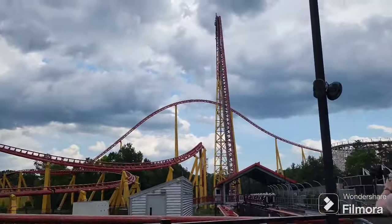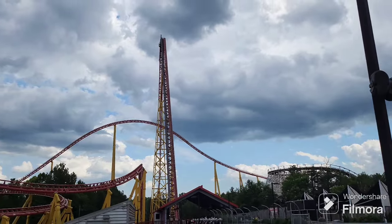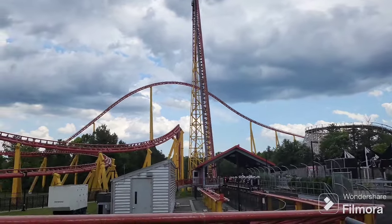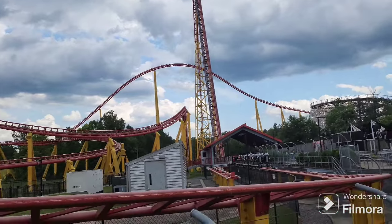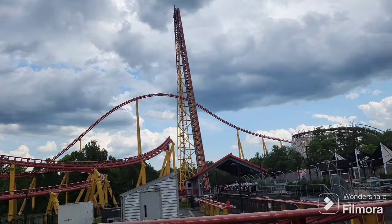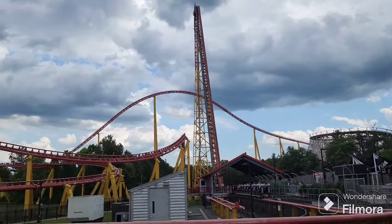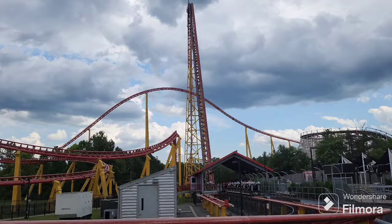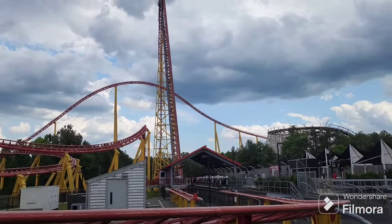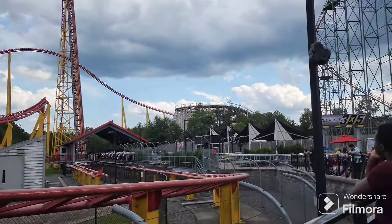First of all, the lift hill is so crazy. It's so fast and it's steep. It gets you so hyped for the ride. The drop, I don't know why people say it's not as good as other Giga drops, but it literally feels kind of the same as Fury 325's drop, except with shorter vest restraints that don't bother you in any way. The vest restraints are not even that bad. I don't mind them at all.